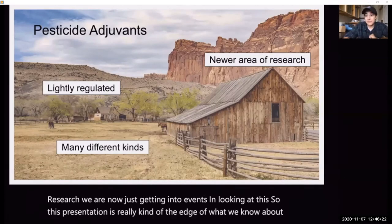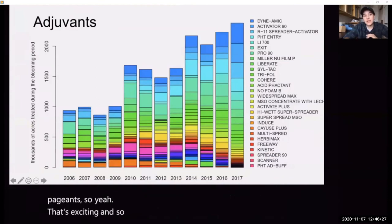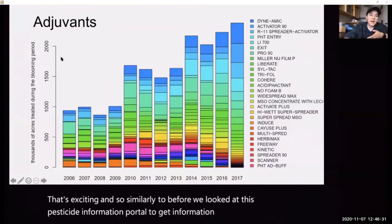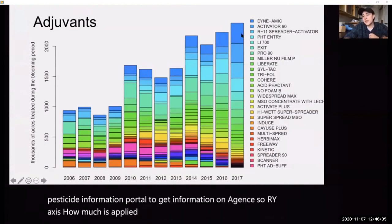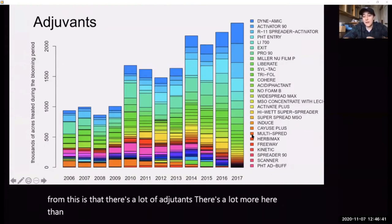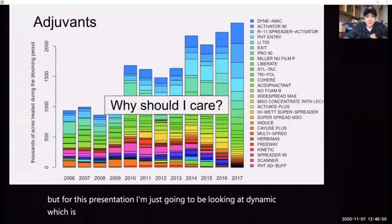So yeah, that's exciting. And so similarly to before, we looked at this pesticide information portal to get information on adjuvants. Our y-axis is how much is applied over time. And really all I want you to get from this is that there's a lot of adjuvants. There's a lot more here than there were on the insecticide and fungicide graphs combined. But for this presentation, I'm just going to be looking at Dynamic, which is the most popular adjuvant.